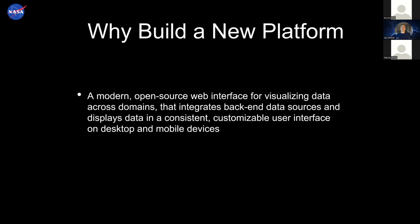Kind of summarized here, right? We wanted something web-based. We wanted it to be open source. We wanted a modern user interface. We didn't want different applications. We wanted a usable, unified environment. And then we wanted something that was easily customizable by the user, that did not require programming, and something that worked on desktop and mobile devices.